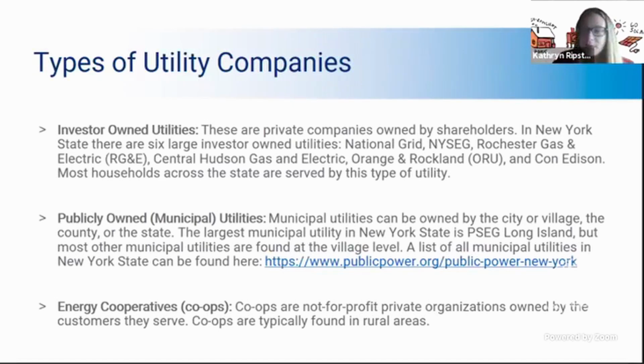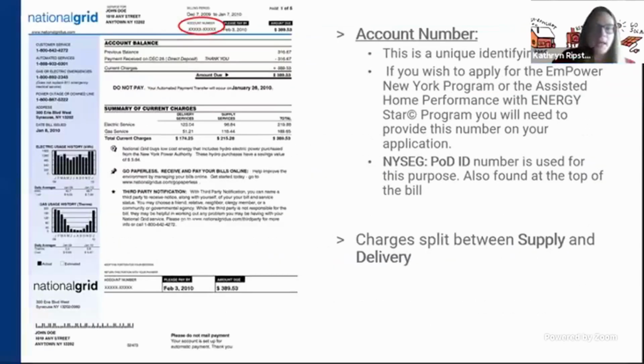So we're going to focus on that investor-owned utility, National Grid. Here's an example of what the first page of your National Grid bill looks like when you get it. The first thing to point out, circled there in red, is your account number. That's a unique identifying number specific to you and your account with National Grid.